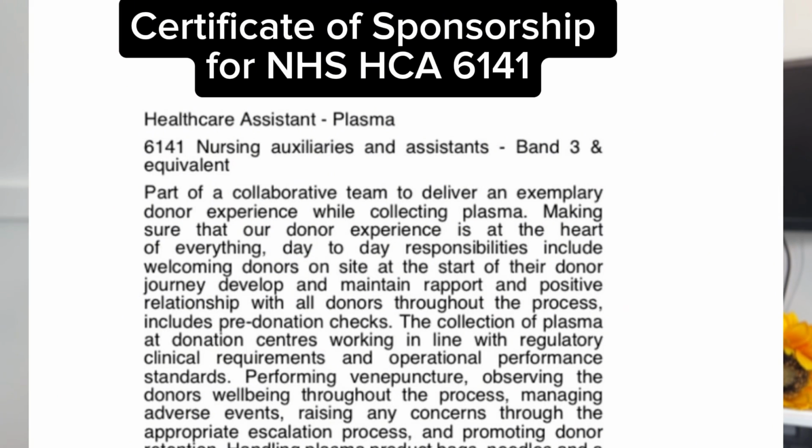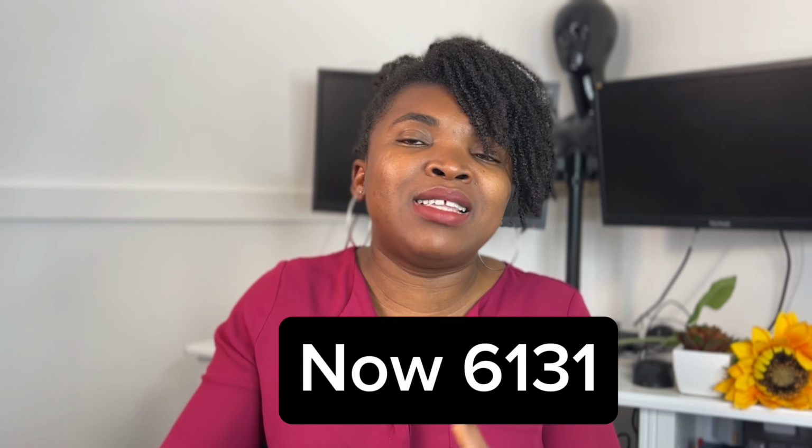I know that previously I told you that if you are going for health and care, if you are going for healthcare assistant band 3 under the NHS, the job code is always 6141. Most of the times it's 6141, because it makes sense that from that stage you can move into nursing, gradually move into nursing.